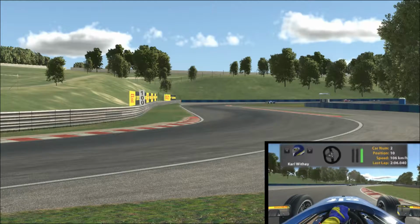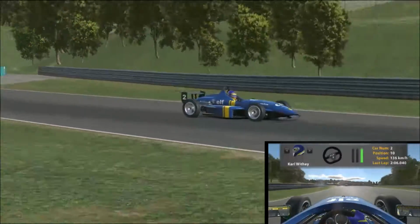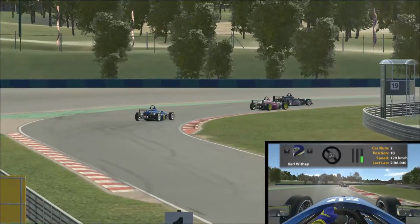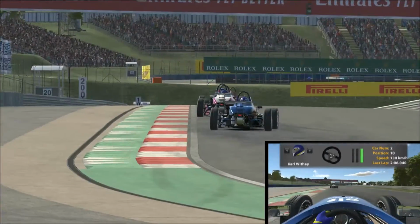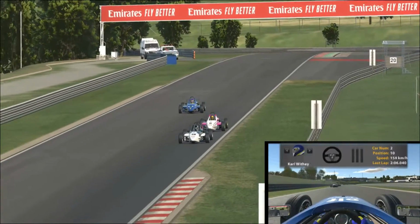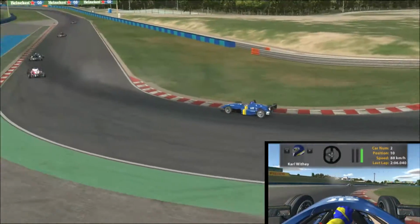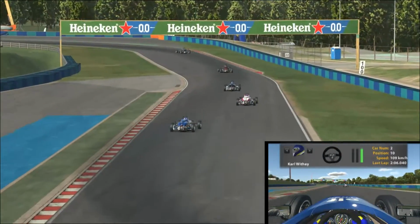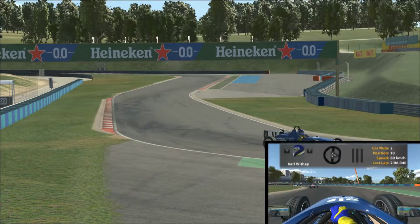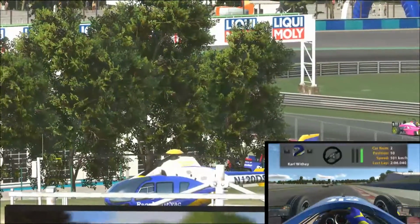The way that the number 5 is driving is quite erratic and very, very racy, but also a little bit on the sketchy side. Look at that attempt at a pass in turn 12. You know, it's not an ideal position to make. Sorry, was that turn 12? Where are we? Turn 11, sorry. Not an ideal overtaking spot, and it's such a fast corner, that one. You can't really make it work. You're just going to force the driver to go offline a little bit.